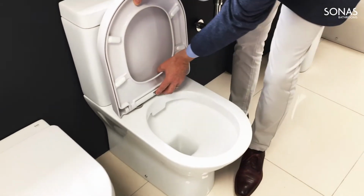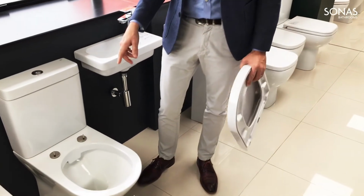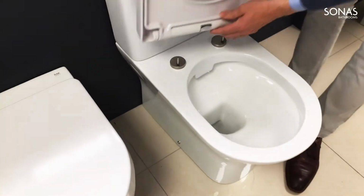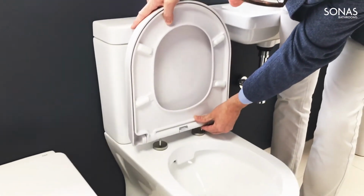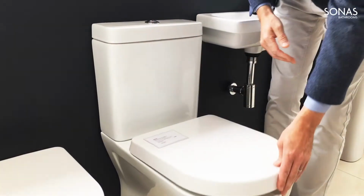Yes. So again, hygiene and maintenance is really important. So to be able to get access to... Do that again, slower, please. Okay, so that pops the seat back on.